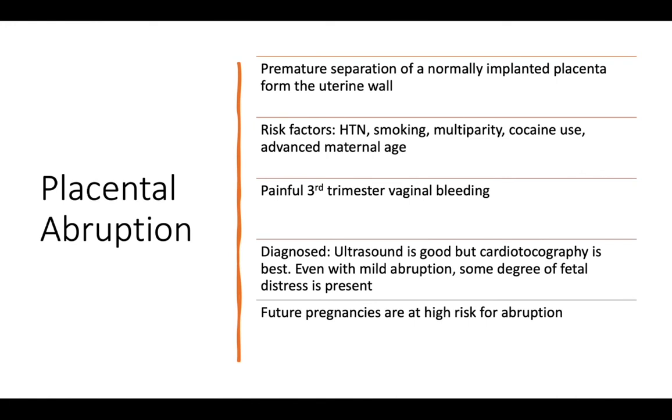And this is diagnosed on ultrasound. These patients are going to be admitted to OB for monitoring. Even with a mild abruption, there's some degree of fetal distress present, and future pregnancies are at risk for abruption as well. So really, when you're getting this patient, we're doing our emergency things, right? We're like, they're pregnant.